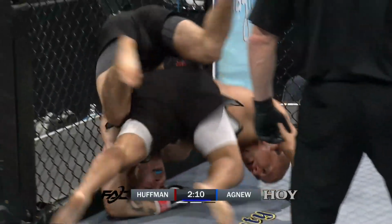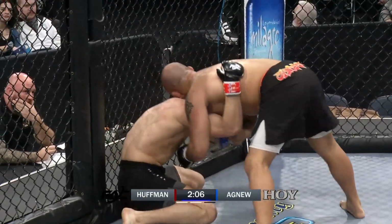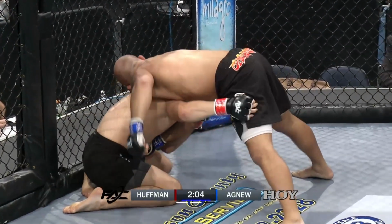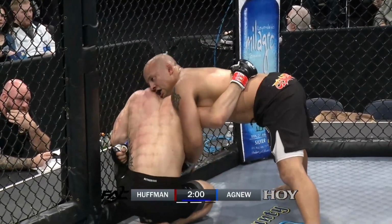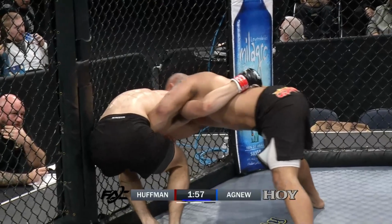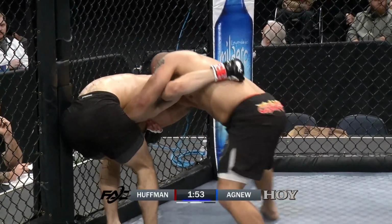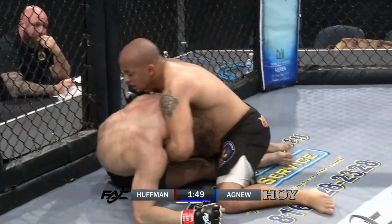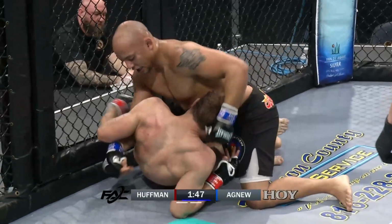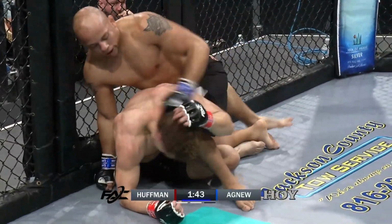And good little knee pick, but this is what's going to favor Agnew in these grappling exchanges: he has the little savvy wrestling, like in folk style wrestling. If you wrestled in high school, there are these little scrambles you can create by moving the weight, and also these head and arm throws that he's been successful with in that first round. And there's a nice trip by Agnew, getting Huffman down to the ground once again here in round number 2. He's enjoying his wrestling tonight. He's using it very well.